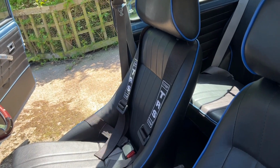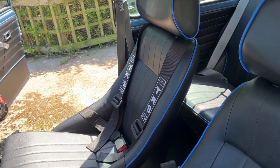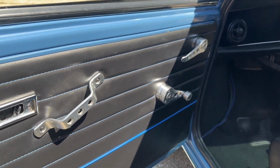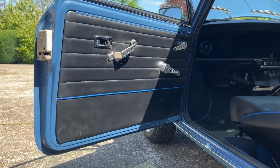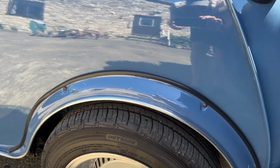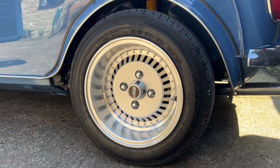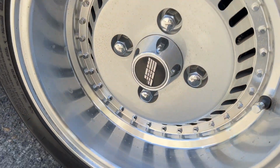There is a driver's side harness, obviously seat belts as well. I've not tried the harness yet. Door furniture, again with matching door guards, seats, carpets, everything all finished in chrome. All the arches, everything are fitted really nicely. I have to say, these John Brown wheels are crazy. Look at the dish on it.